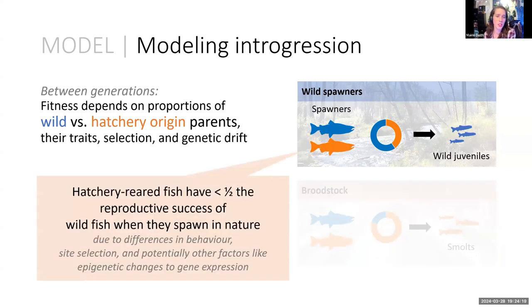In the model, we assume that if a hatchery-reared fish survives their return journey back to the stream, and if they then go on to spawn in the wild, in the model, we have it set that hatchery-reared fish have less than half of the reproductive success of wild fish. And this rate was taken from the literature. And these differences in relative reproductive success can be attributed to things like differences in behavior or site selection, or even things like epigenetic changes.